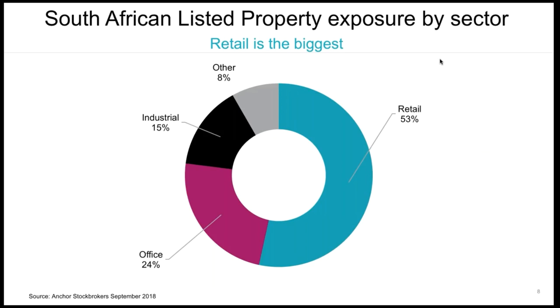If you invest in the property space, you've got about 53% exposure to the retail sector. That's your malls and shopping centers. Then offices about 24%, industrial 15%. And then we've got this section called other. That's storage. You've probably seen all these buildings with red colors everywhere. They're coming into that sector. You do have residential as well, a few hospitals, but those are quite small compared to the global property markets. So I'll drill down into the sectors, get a sense of what's going on in the market.